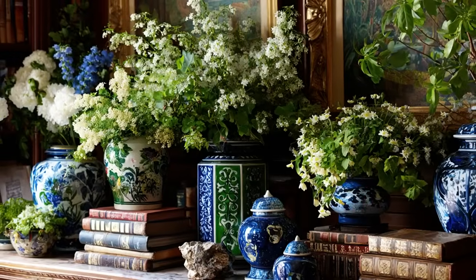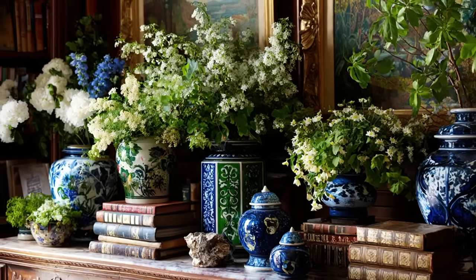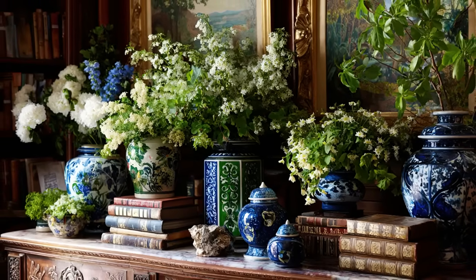Use trays, book stacks, and shadow boxes to anchor your vignettes. This helps give form and structure to even the most eclectic collections.